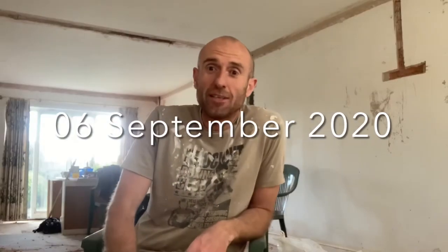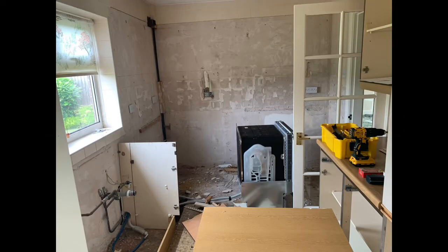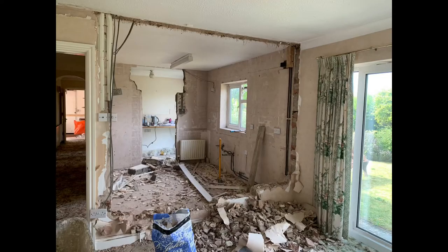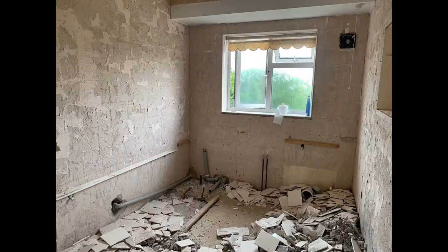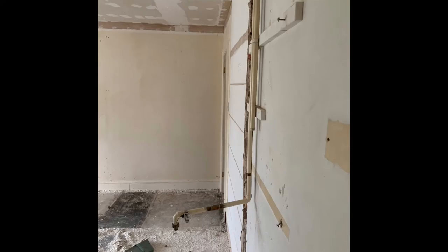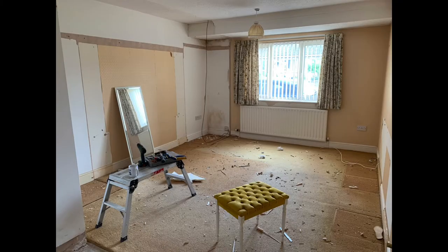We're now a month into the project, well just shy of a month, and we've certainly been doing a little bit of bashing. We've been doing some cutting out, pulling out, stripping out, and the place is now pretty much a bare shell ready for us to start rebuilding. So I'm going to give you a bit of a tour around, give you an indication of what we've done before we start building up and I show you as it all comes together.